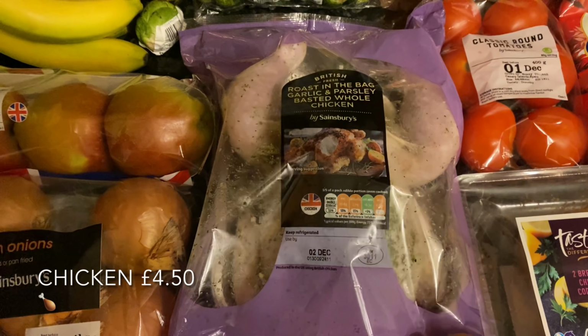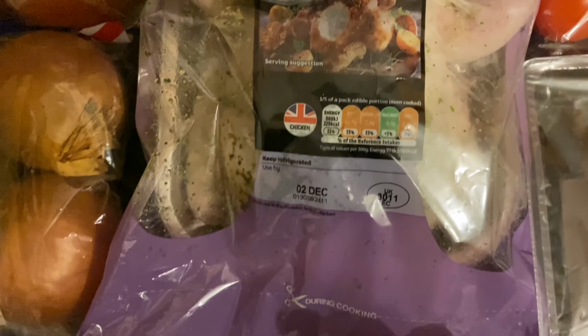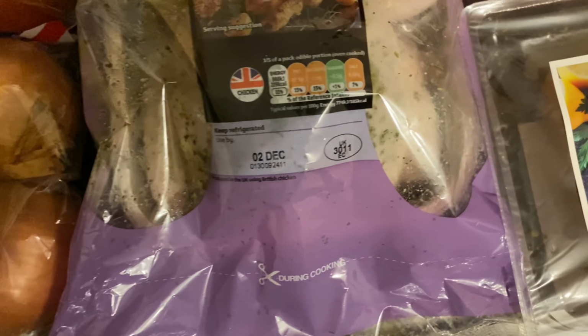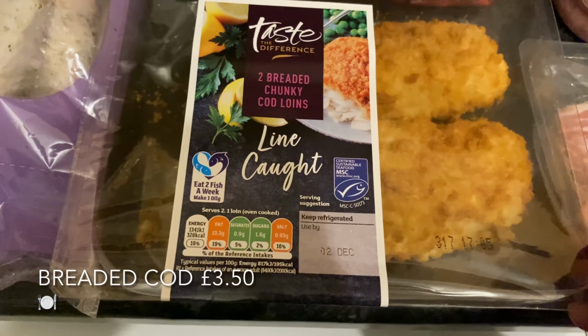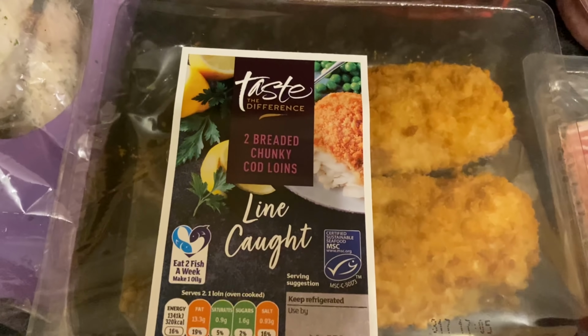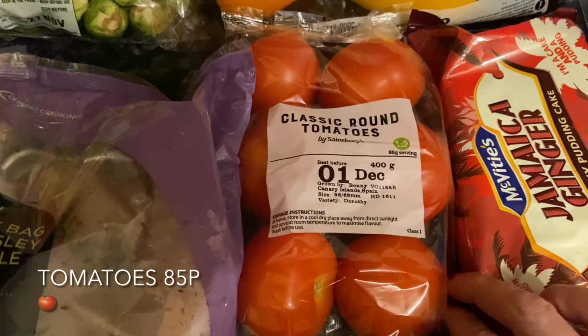I picked up a big chicken. I thought this looked really nice. This one is stuffed and basted, and it's fairly big, and will do the 4 of us, and that was only £4.50. It's going to be me and Mr. What's for Tea a couple of the nights, so I picked up these breaded chunky cod loins, and I thought these looked really nice with some chips and peas and a wee bit of lemon.